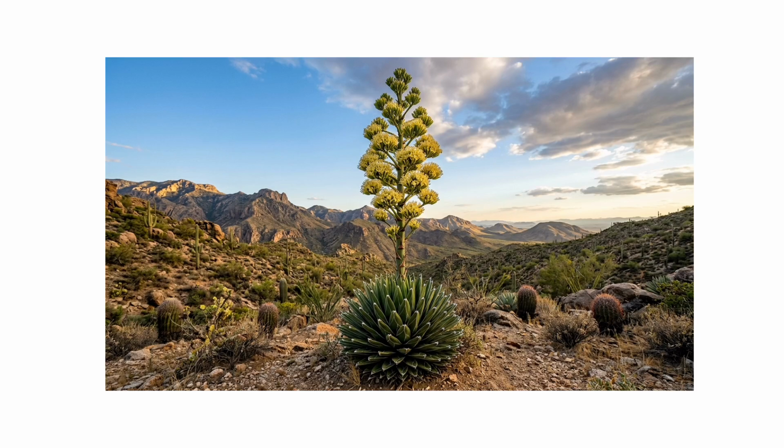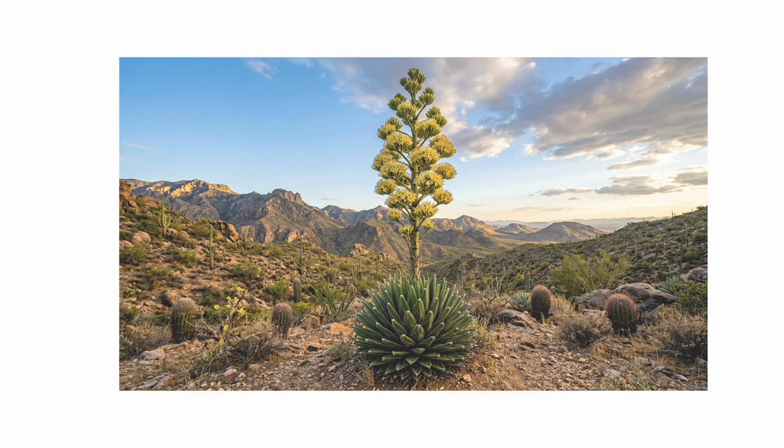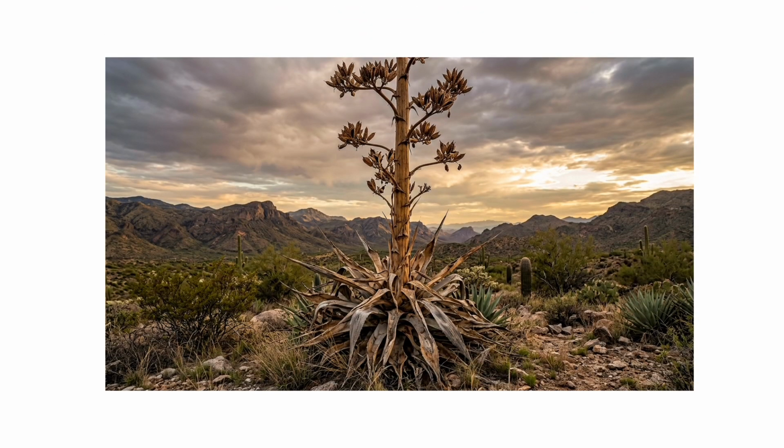When it finally flowers, the single flower spike rises 3 to 4 meters above the rosette in a remarkable display that represents the culmination of decades of growth. Like all agaves, it dies after flowering.